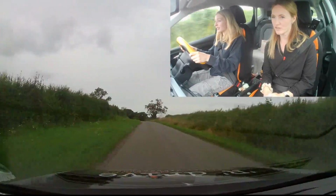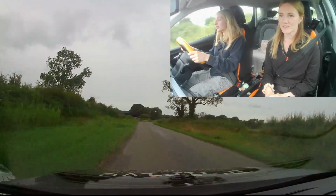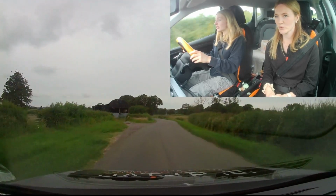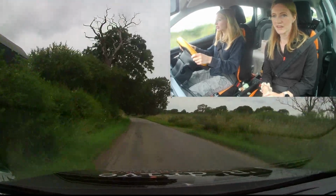We encounter lots of different gradients here as well. So we can see here it's not too much of a bend, maintaining our road position on the way round in case there's an oncoming car. That's it, lovely.